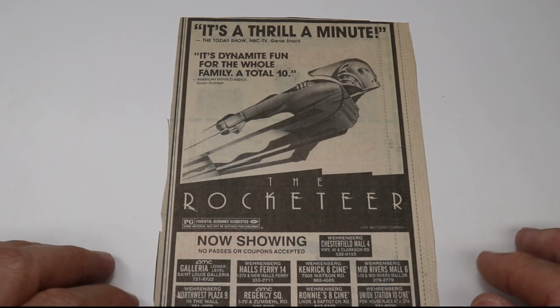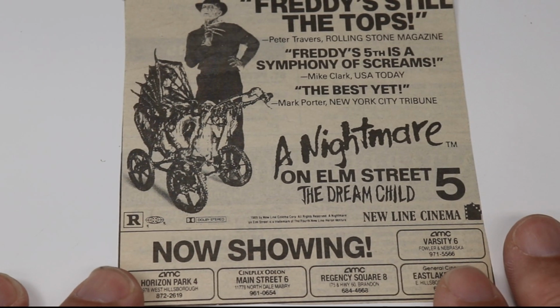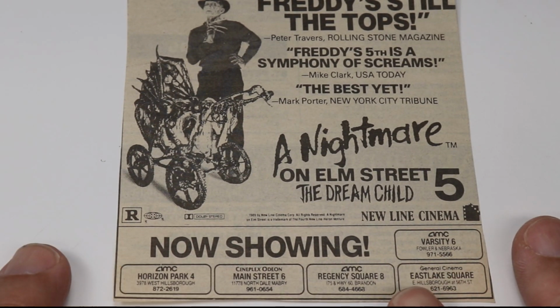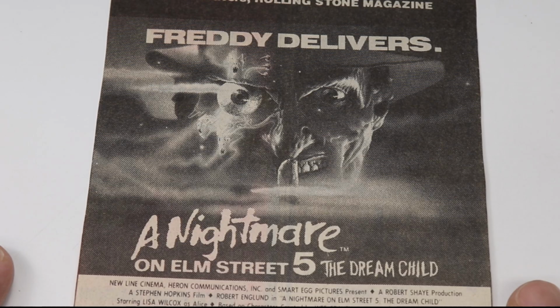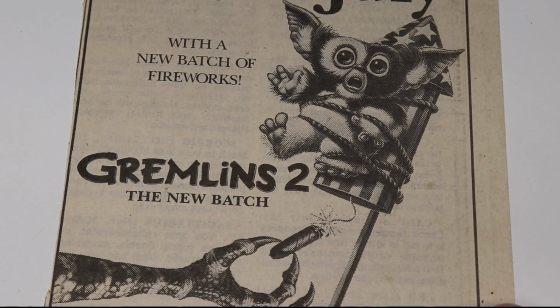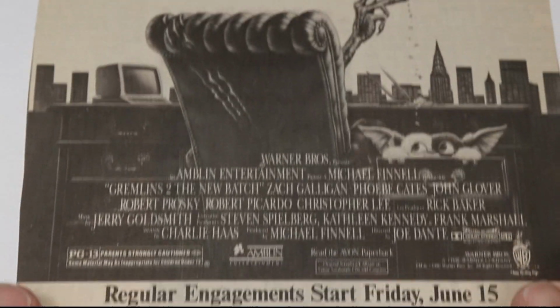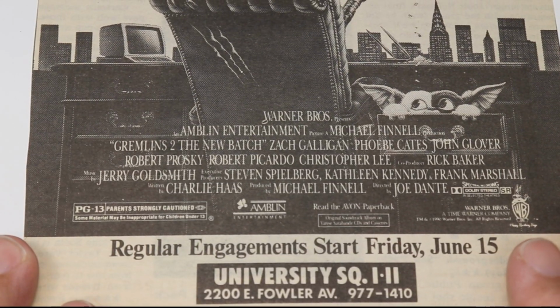I have a lot of these too, so I'm going to start getting through these a little bit faster. Another small ad for Nightmare on Elm Street Part 5. Celebrate the 4th of July with Gremlins 2, a new batch. So we got yet another Gremlins 2. You can see I was a huge Gremlin fan. Starts on Friday, June 15th.